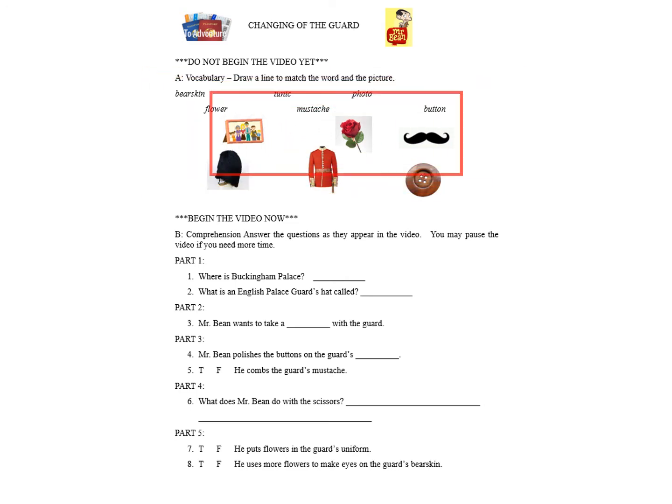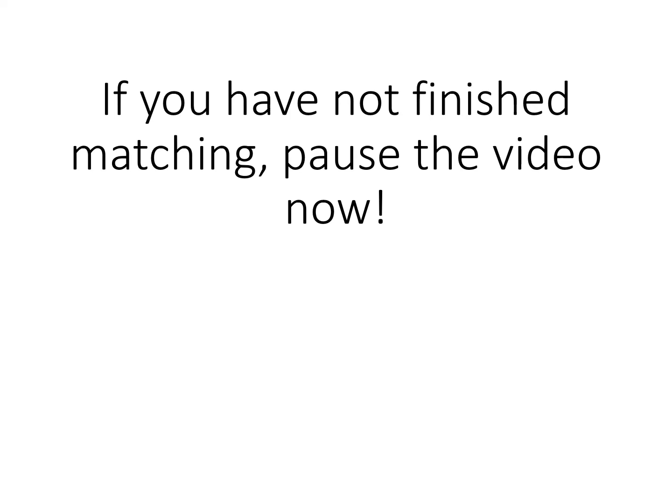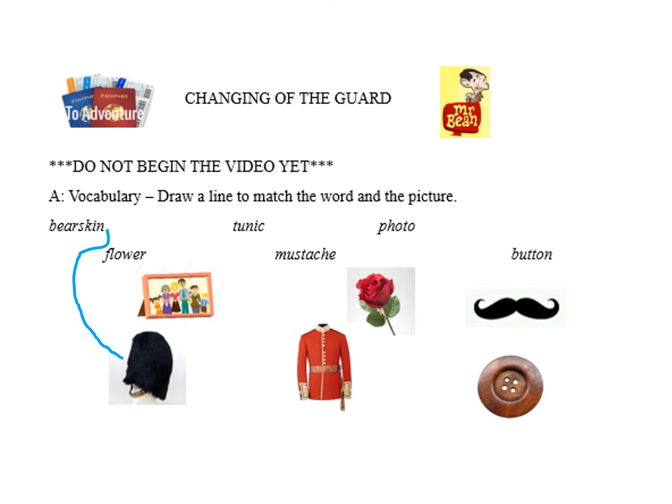Have you completed the vocabulary matching? Draw a line to match the word and the picture, like this. See if you have a guess. All right. If you have not finished matching, pause the video now. And let's see how well we did.